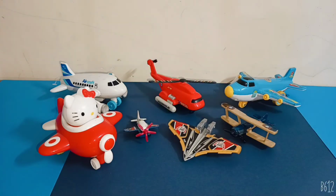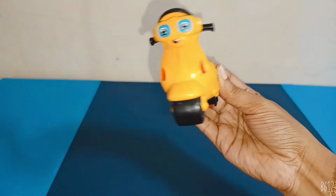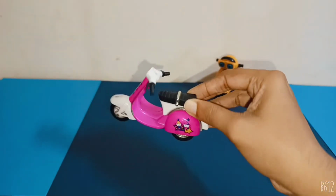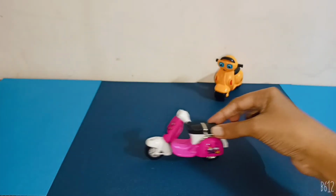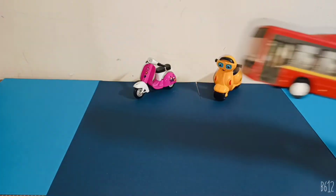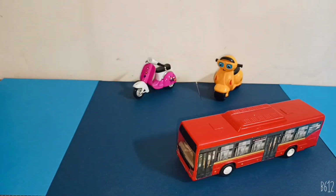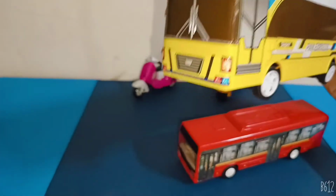Yeah, adjust it here. Now it's a scooter. Looks like Vespa, right? And that's the old model scooter. Looks like a Lambretta. Oopsie. Ooh, it's a bus. Next comes a luxury bus. Bigger than the one before.